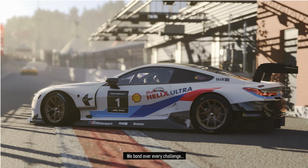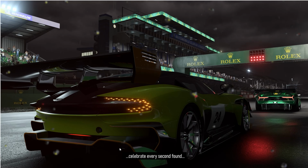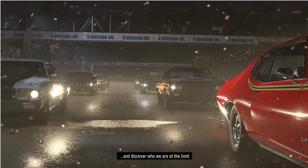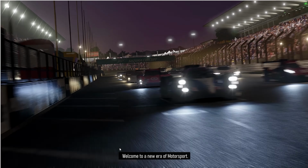We bond over every challenge. Celebrate every second found. And discover who we are at the limit. Welcome to a new era of motorsport. Welcome to Forza.